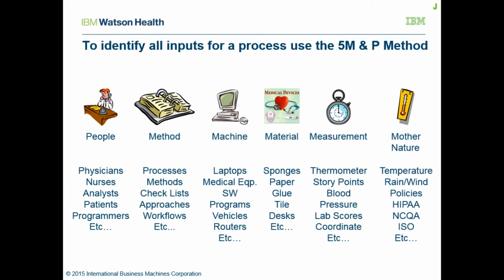One of the tools that we use before we do the mapping is referred to as the 5M&P. All inputs would fall under one of these categories. I've got some examples here. So people would be physicians, nurses, patients, anyone who would be involved in this process. Methods are certain checklists that you use, approaches, workflows. Machine, pretty much anything that's equipment, could even be a vehicle. Routers, sponges, paper, glue, tile, those things would fall under a material.